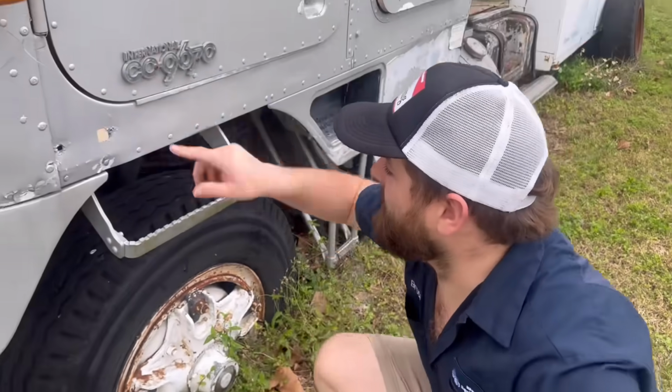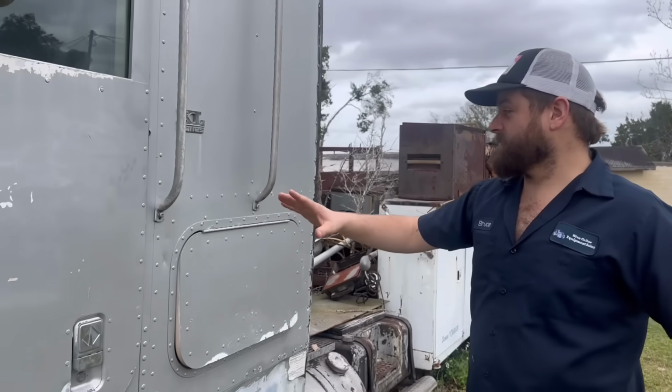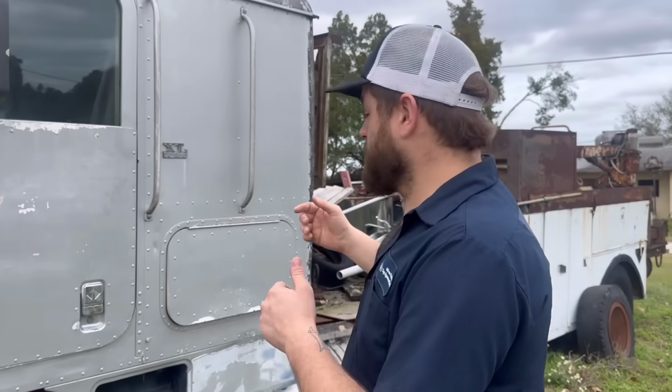And this is an International Cabover 9670. This is the XL series, so it's got almost a full-size, twin-size bed inside this thing. What used to be a service body truck that was parked long ago. I'm not sure if it had any issues when it was parked, but it hasn't been used in a long time. It's on a small farm here in Zephyr Hills, the town I live in Florida.